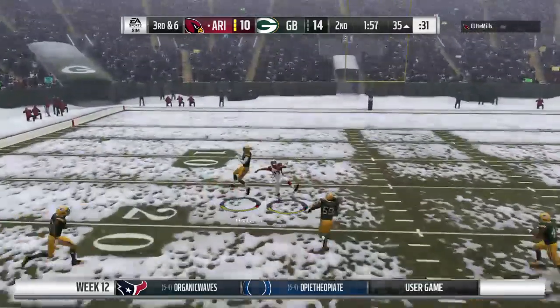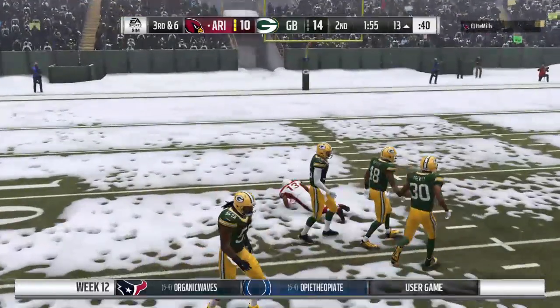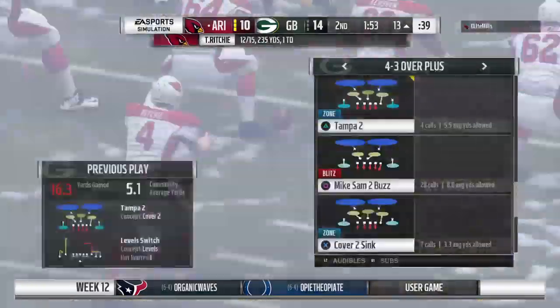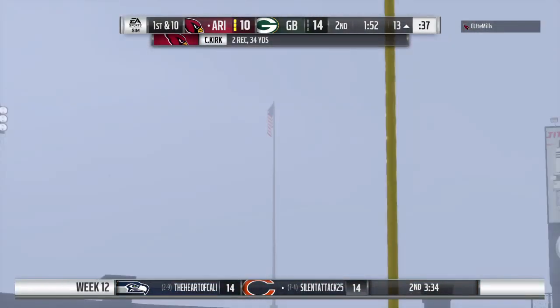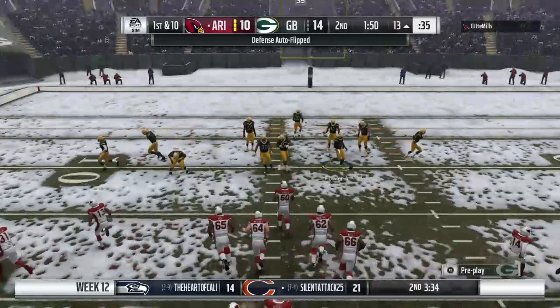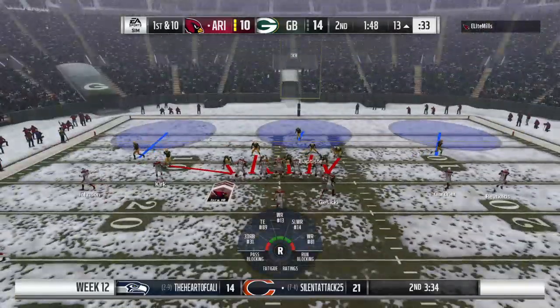Back to throw, and able to find Kirk, complete. A good pickup there, a 22. You know I'm going to lean towards the defender, right? You know I'm going to do that. I know. That's a tough situation for him as I see it.